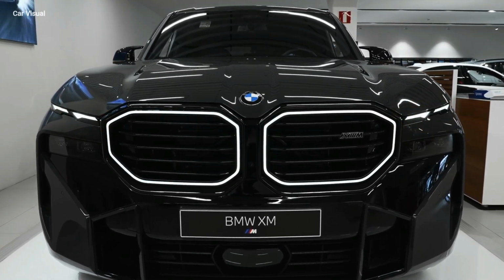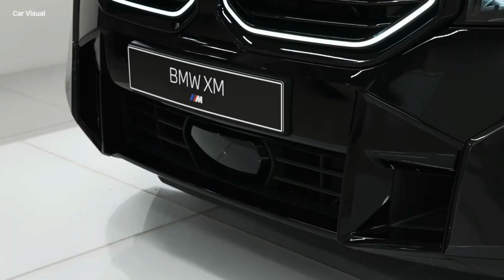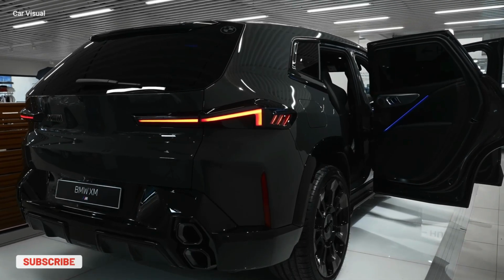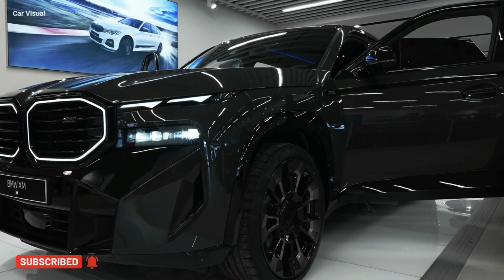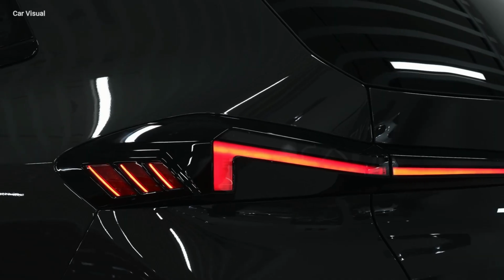AC charging at up to 7.4 kilowatts. Hybrid, electric, and e-control driving modes. M xDrive system 4WD Sport Mode. BMW's Adaptive M Suspension Professional is standard. 48 volts anti-roll stabilization. First ever appearance of BMW's Integral Active Steering rear wheel steering system.